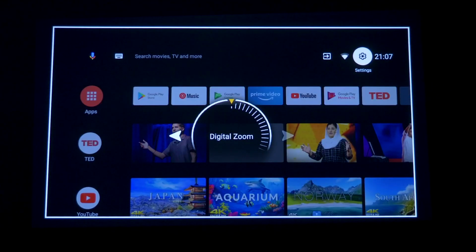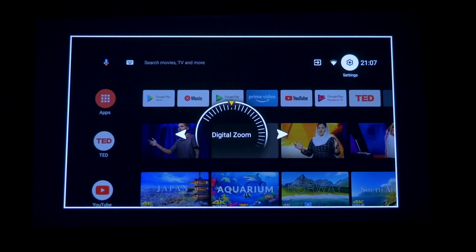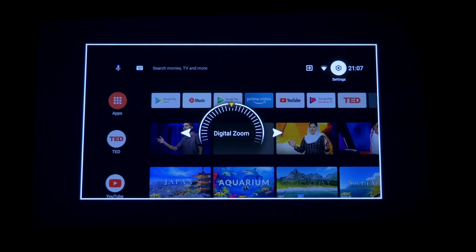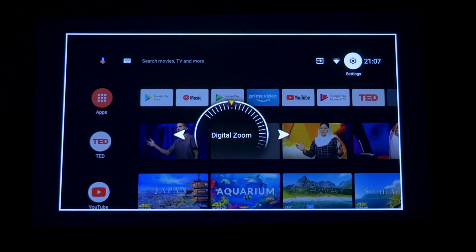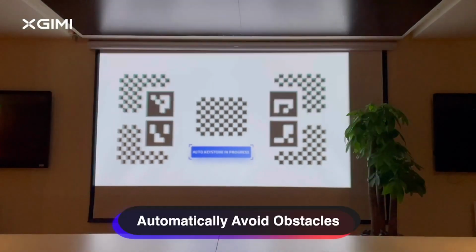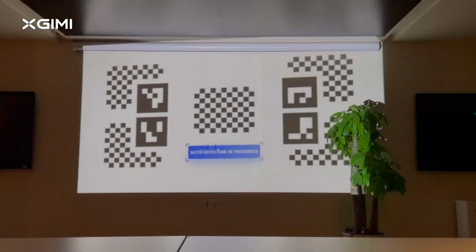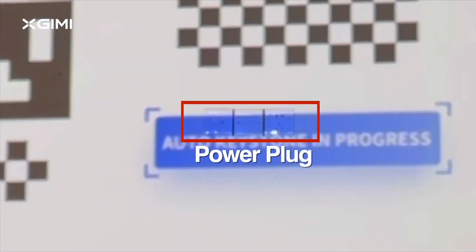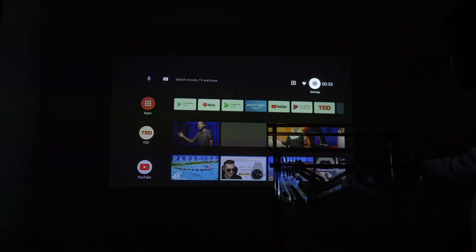There's also a screen zoom. This can be really useful if you mount your projector too far. Then you can actually zoom in, as you can see, to make the image smaller. Now, another really cool feature is the auto obstacle avoidance. So if this is switched on, it will automatically detect obstacles. Let's say there is something in the way, like this clothing rack, which I'll place right over here.